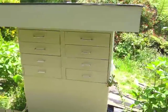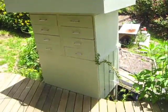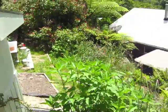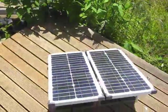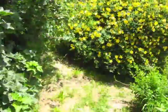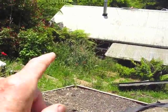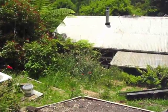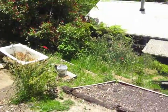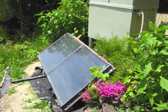There's the dehydrator that we were working on, the beginnings of. Solar panels, it's the little kitchen. So here's the garden. Down there, that's where that big hole is that we dug and hauled all the soil up to here. So there's the solar panel for the dehydrator.